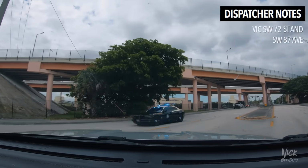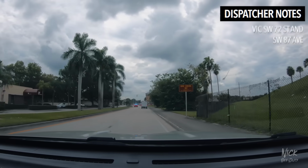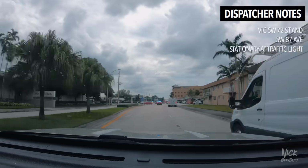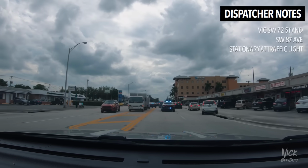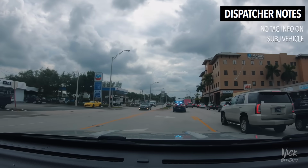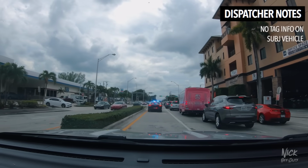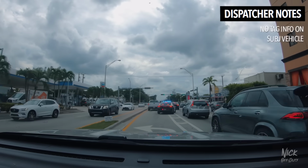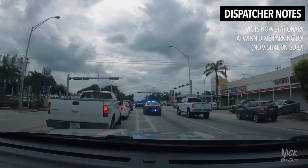The advantage on this call is that we do have an alleged victim that's on the phone with our dispatchers, giving them real-time information as to their location. So it makes it a lot easier for us to get to that vehicle quickly, more efficiently. Reference, Mustang is behind her. She's gonna be 23, and I'm with 65 right now, alongside of the subject.